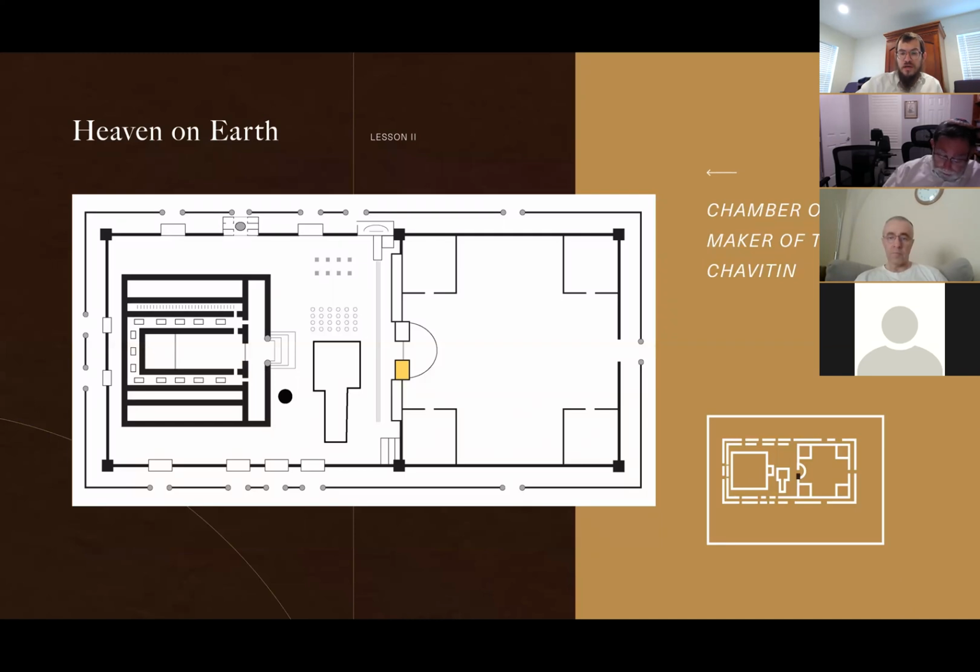So on the south side, next to the gate of Nicanor, we have another chamber, and this chamber was called the chamber of Minchas Chavitin. And what that is, is that the Kohen Gadol, the high priest, was obligated to offer 12 meal offerings every single day on the altar. So a meal offering was flour and oil. It wasn't an animal. And every single day, the Kohen Gadol was bringing 12 of those. So that was being prepared for him specifically right over here in this chamber.